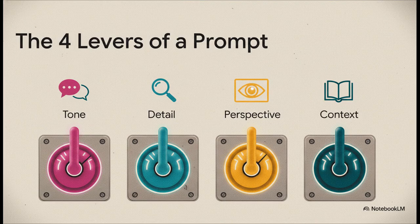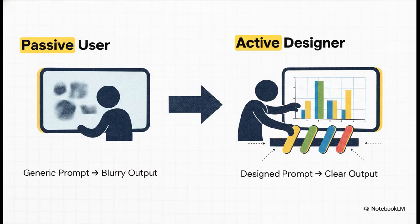Third, perspective. Should the AI answer as, say, a historian or a scientist? And finally, there's context. What background info does the AI need to know to give you the best answer? By consciously thinking about and adjusting these 4 levers, you go from being just a passive user to an active designer. You're not just asking random questions anymore.